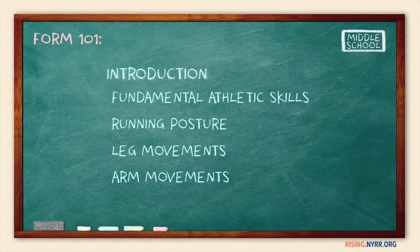Welcome to the Intro to Form 101, part of a 5-segment series that explains the fundamentals of good running form.